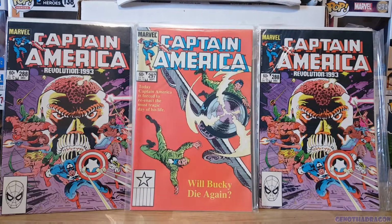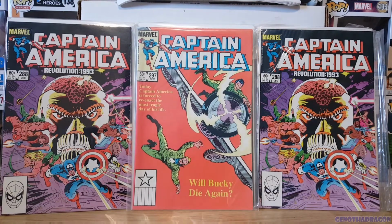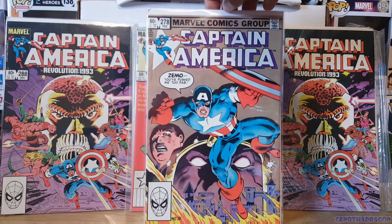Here is Cap 297. Captain America is forced to reenact the most tragic day of his life. Will Bucky die again? I'm guessing he did, but then he came back. And yeah, that's comics. 278, my man Baron Zemo. Zemo, you pushed me too far.